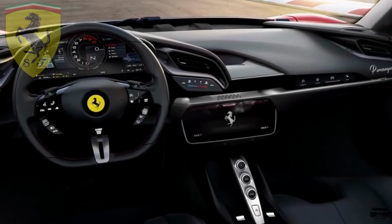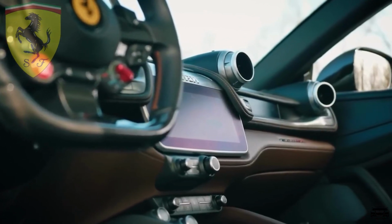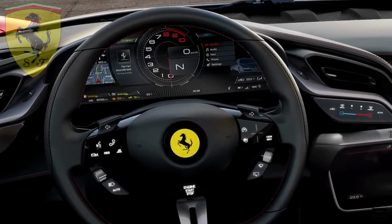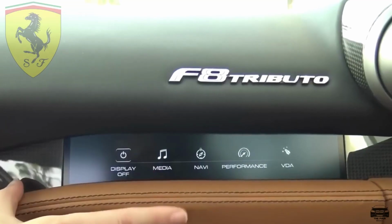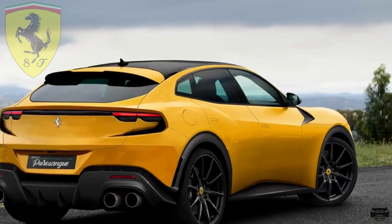And here is the gorgeous interior. Behold. First of all, we've got an infotainment screen and center console similar to that of the GT C4 Lusso, and the steering wheel has a similar look to the SF90. On the other side of the cabin, we see an infotainment touchscreen like on the Ferrari Roma or the F8 Tributo. So, that's Ferrari's first SUV.